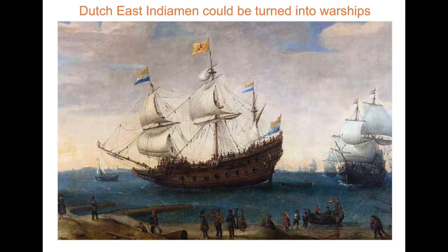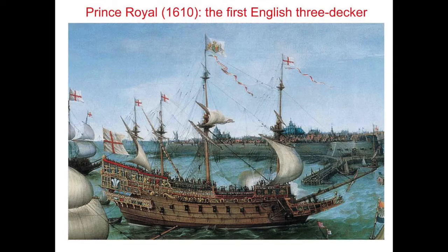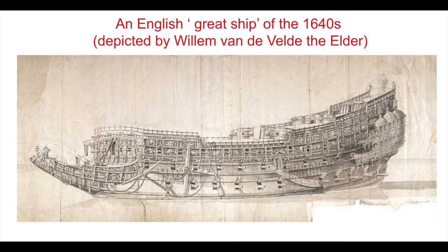The English were developing larger, more powerful warships to give them command of the seas, or at least control of their home waters. These latest great ships had fuller underwater lines, more able to support the weight of their armament. The first was the Prince Royal of 1610, followed by two-decker warships of 700 to 900 tons carrying more than 40 guns. They were more suitable for a battle fleet than for trade protection.